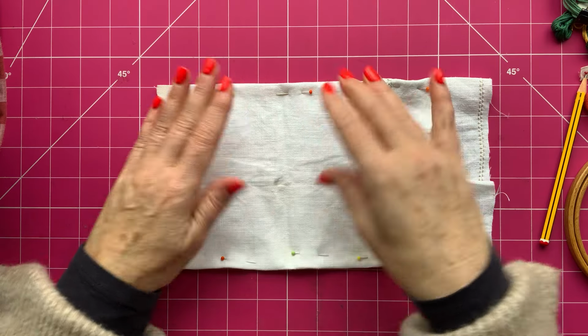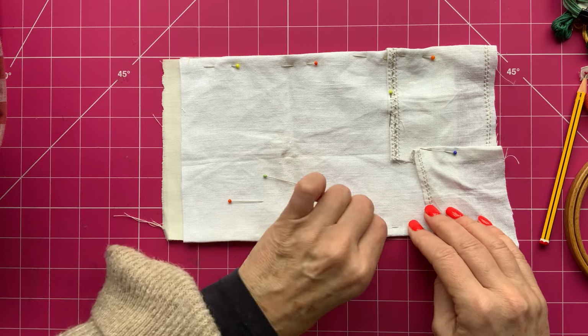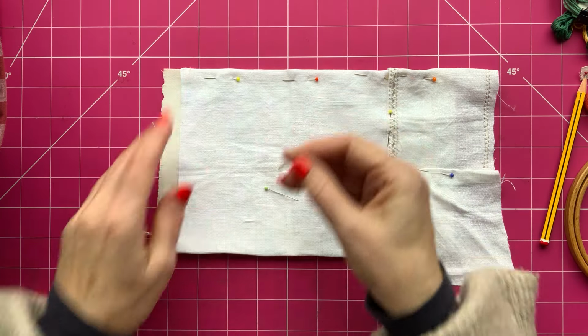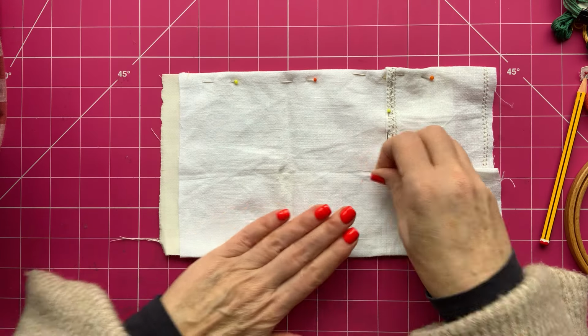So first of all, what I've done, in fact, I think I've done this a little bit too tight because can you see how that's pulling up at the edges? I'm not sure whether you can see or not. So I'm just going to take those pins out and maybe give that, I think I've probably pulled it a little bit too tight. Pop those back in.